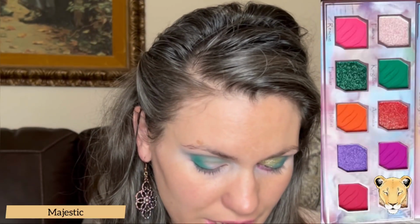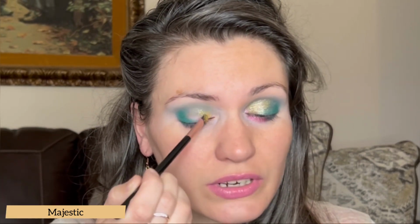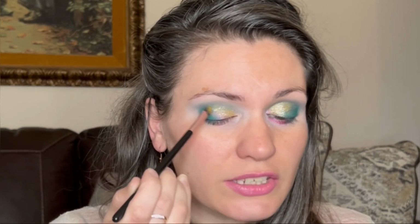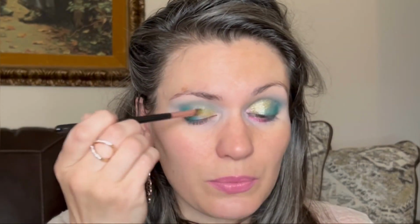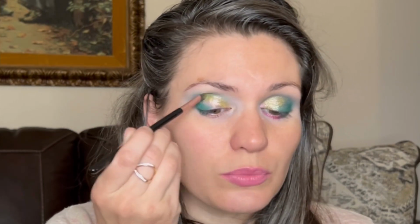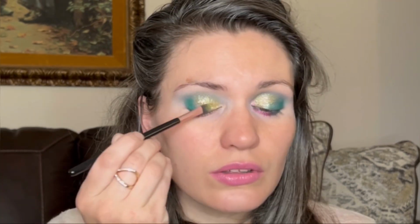Okay, so now let's take some shimmers. With a flat brush, I'm first grabbing the shade Majestic. This is a beautiful gold shimmer. I'm going to load up my brush and then I'll spray it. Working with that diagonal that I placed down, I'm putting Majestic starting at my inner corner and going up into my crease, well, not into my crease, but butting up against my crease and all over my lid space. But where the green meets the upper lashes, I'm letting the shade stop there so that even the gold shimmer is more of a diagonal. So the gold shimmer is going to pull higher over here, and it's going to stop lower over here. Do you see what I mean? Hopefully you can see what I mean.